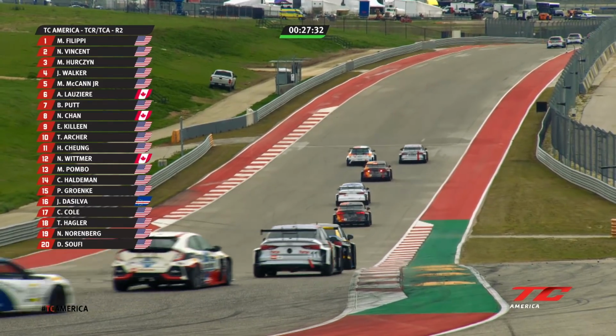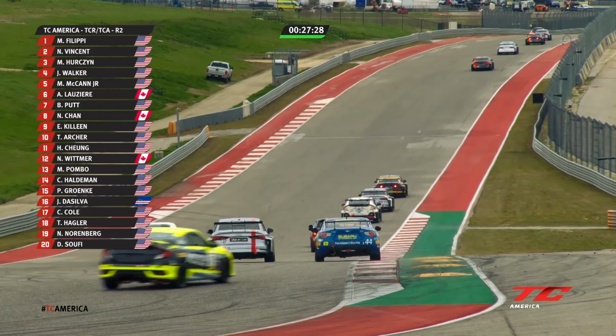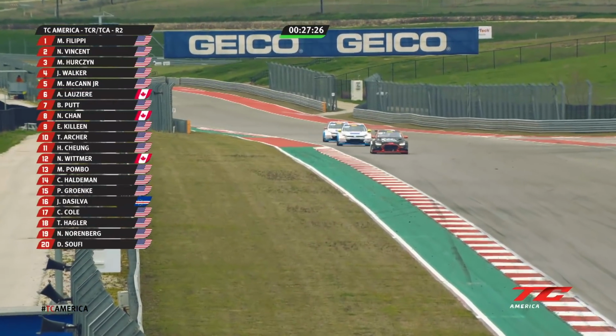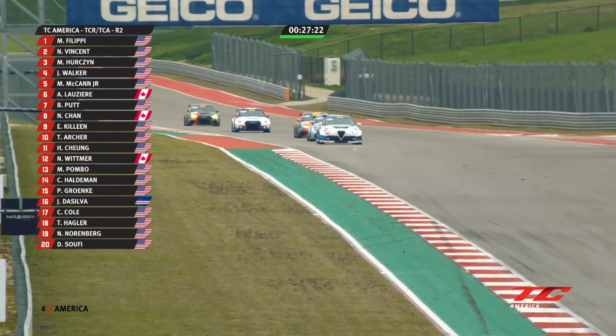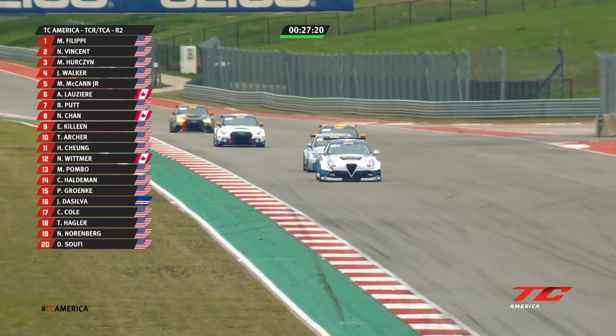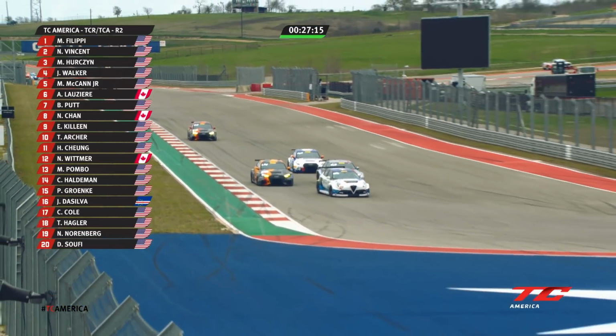He got alongside early, Cal. He did. This may be demonstrating the speed of that Alpha there, running in a different division to the guys that he's around right now, running in the full TCR class versus the TCR Cup. See those Audis jockeying around for position right behind him.